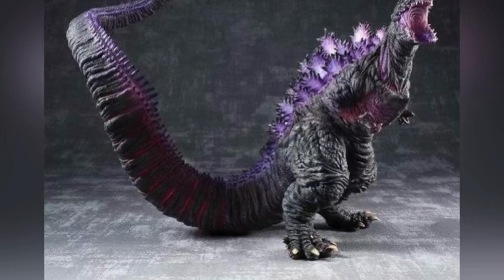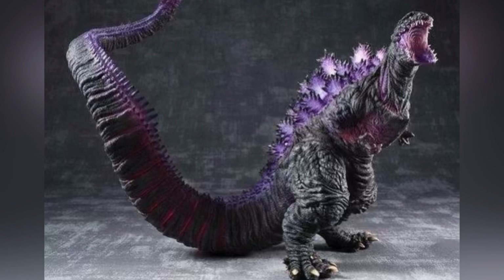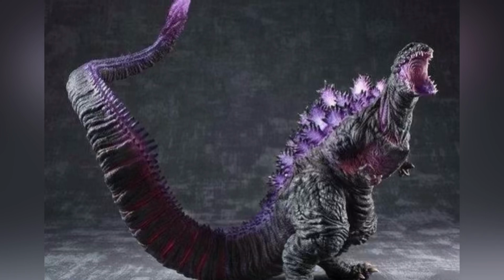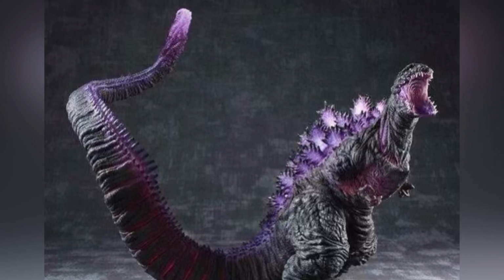And with this particular picture, we do have the split jaw here on display, which I think looks perfect. This whole purple aesthetic, the tail pose, the split jaw, wonderful. Looks absolutely amazing. Like I said, Shin is very much leaning forward in this pose.